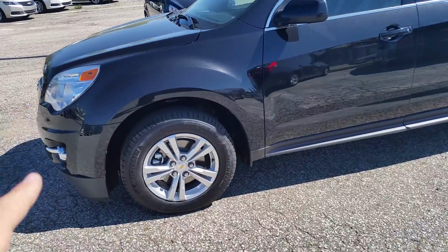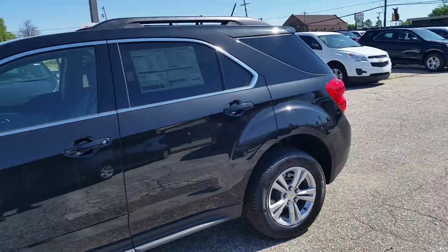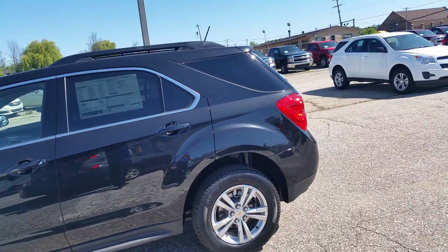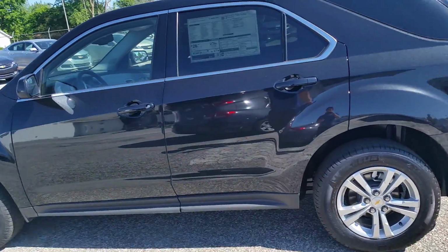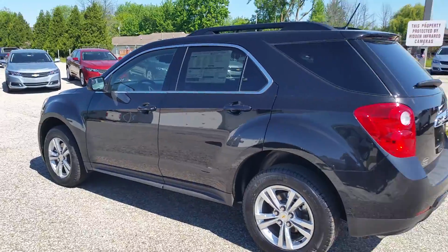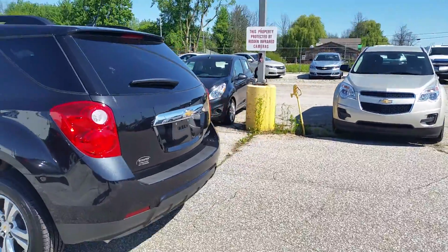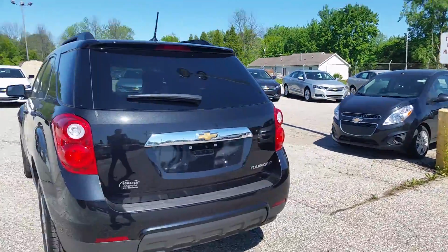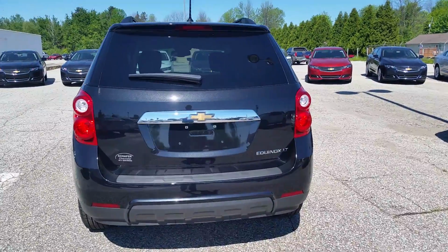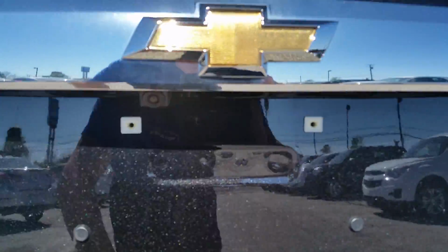You'll see you got some very nice aluminum alloy wheels there. You got the luggage racks up on top. And the styling to this is really nice, very contemporary. We don't have, as far as Chevy goes, minivans anymore. What we have is our crossovers, the Equinoxes, the Traverses. But I think this is the right direction. If you do not have a van, something like this is going to be just as capable, a little bit more stylish.